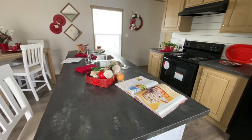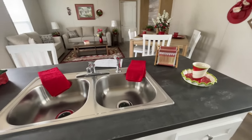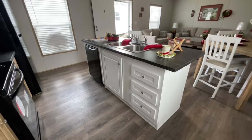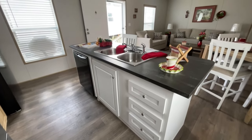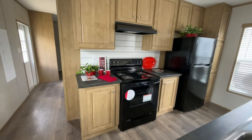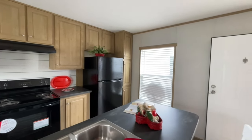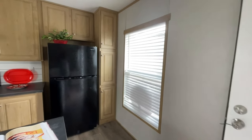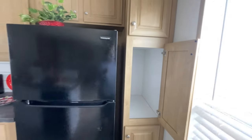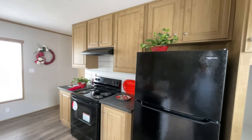I'll give you a look from here. And then you have drawers and a cabinet in your island. Your island is white. And then you have the natural wood on this wall. Same countertops, but really nice. You have pantry space over here, which is always a plus. Additional storage is always a plus. Really nice. So this is your kitchen.